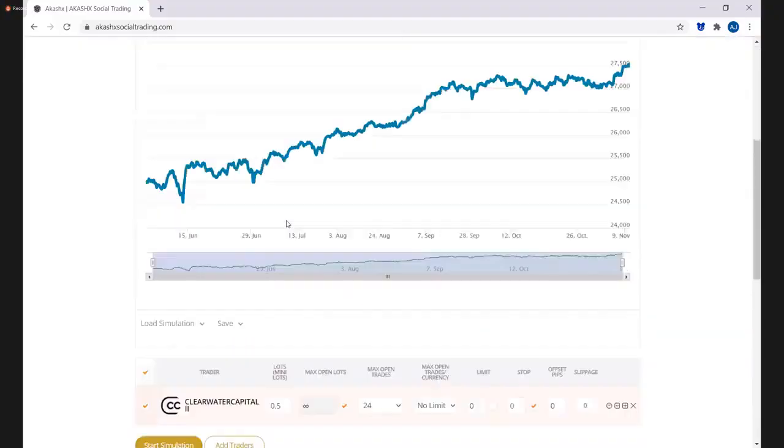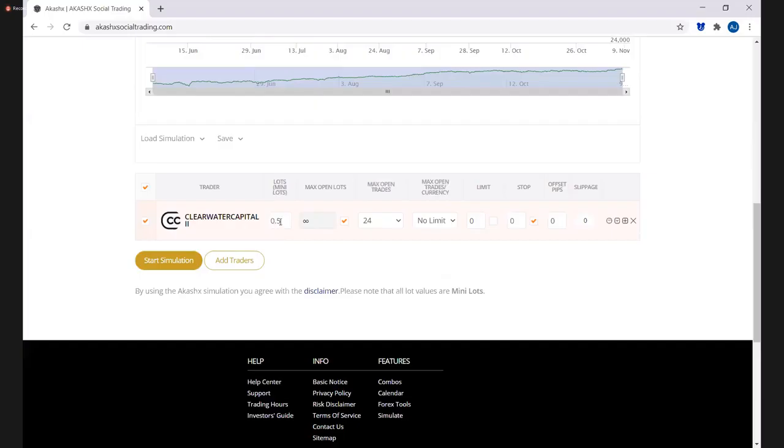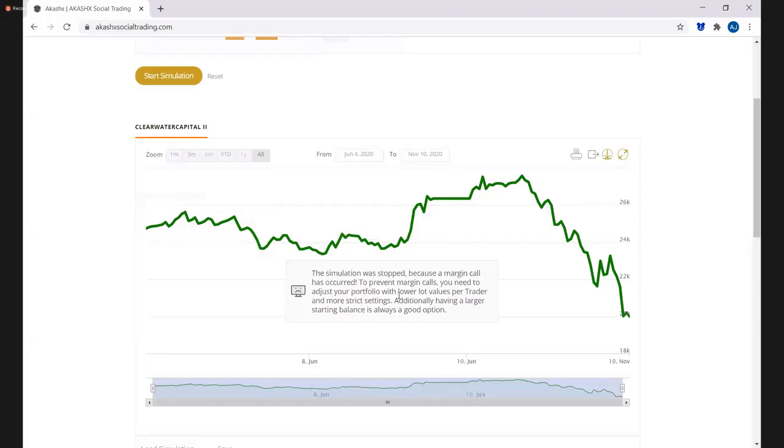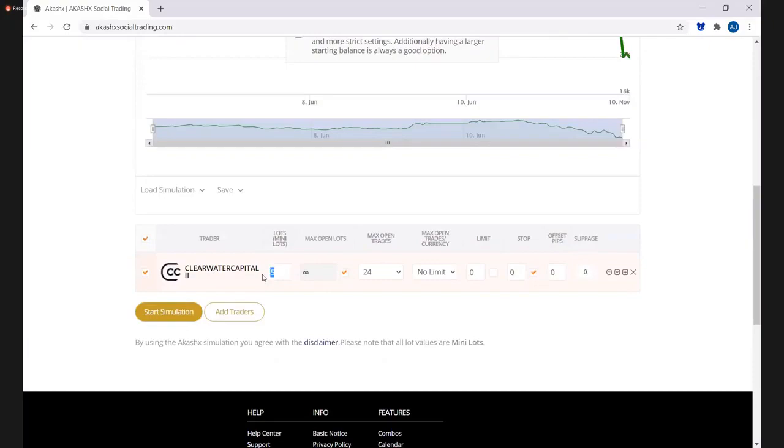I think based on my account size, 0.5 mini lots is pretty small. We'll go 5 mini lots. Okay, 5 mini lots was a little too big.